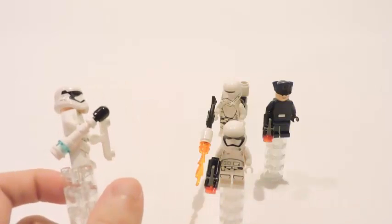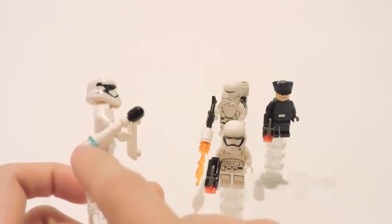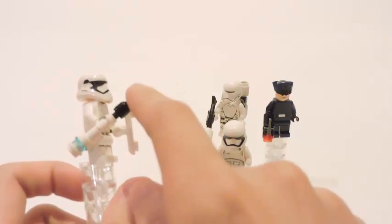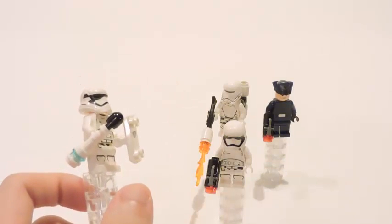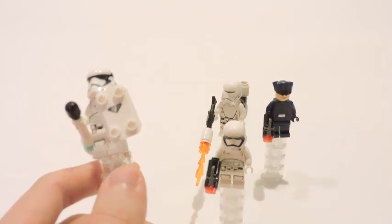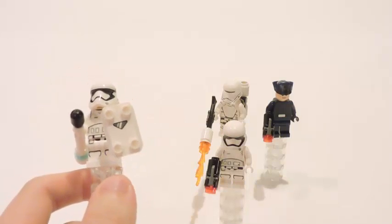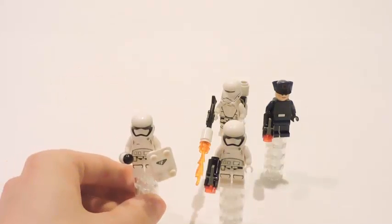So yeah, as you can see, the baton is a way better build this time around, with the electro staff part on this side and the normal black stud on the other end, and with this personal shield, which is pretty cool, with a little gray triangle print on the LEGO piece there.